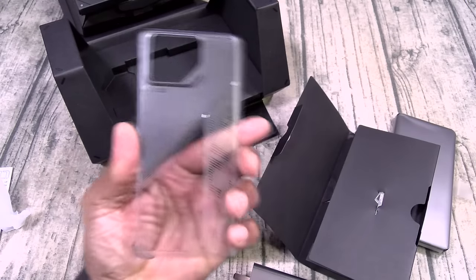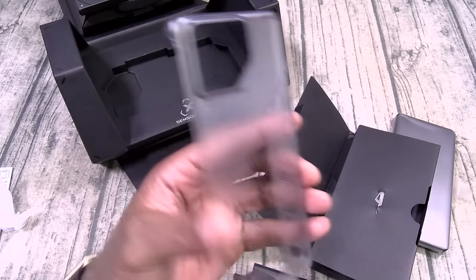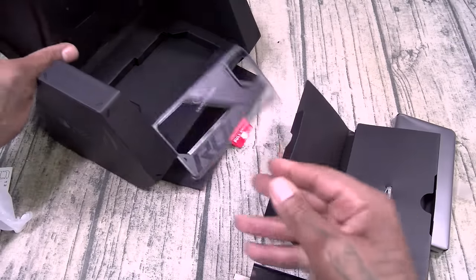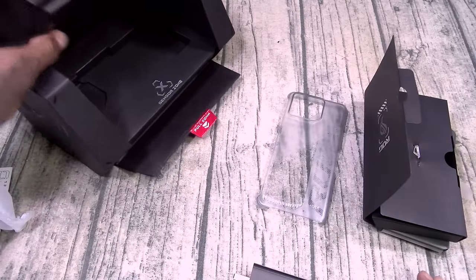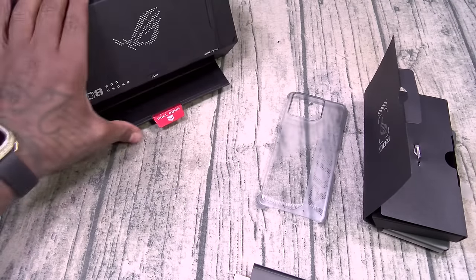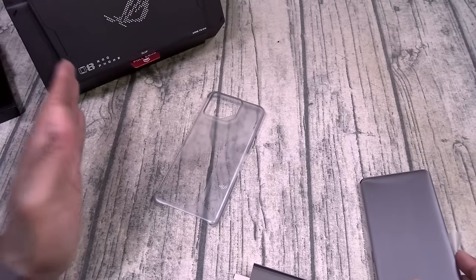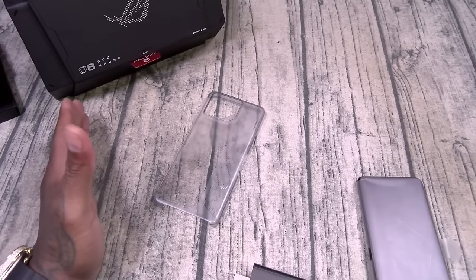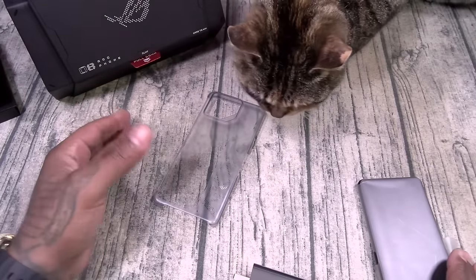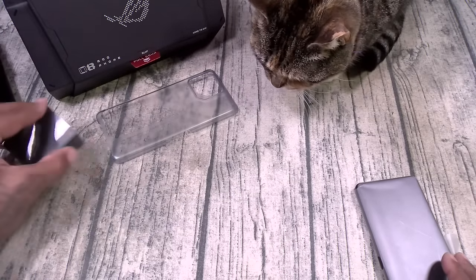Okay. Nice little protective case. Little ROG branding on it. Simple enough. Okay, I can't stress this enough. When you get yours and you set up your phone, do the virtual unboxing game. You're gonna love it, okay? It's sick. Now, I haven't done it on this one, but it's the same thing with all of the ROG phones. They all have a game built into the unboxing experience, and I love that.